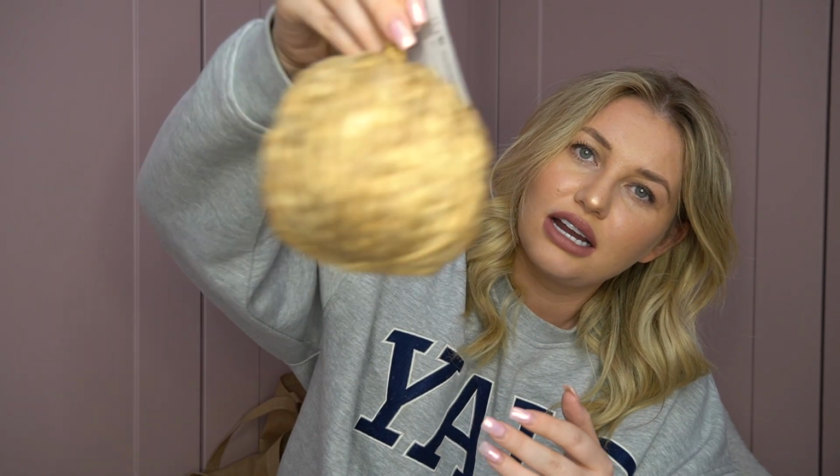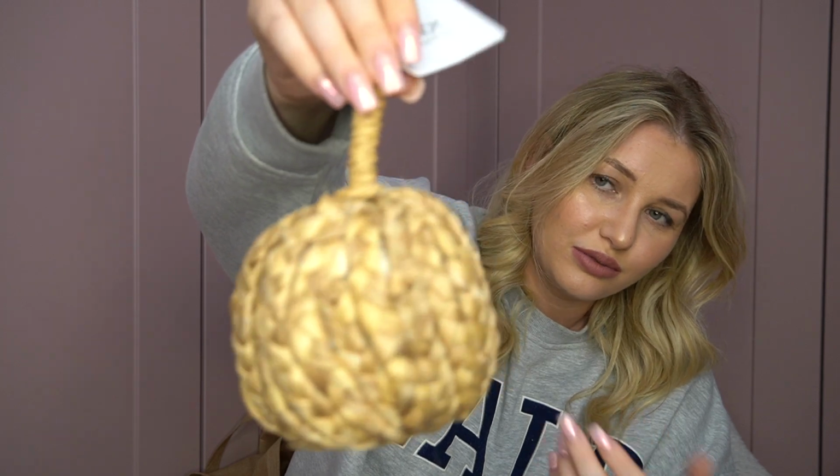£3.50. I love the smell. If this is your decor vibe, this would be perfect for you. Obviously, what a stupid thing to say. It's really sturdy, and I will use this, probably on a little side table. I'm going to do a proper decorate with me for autumn in September, October time.